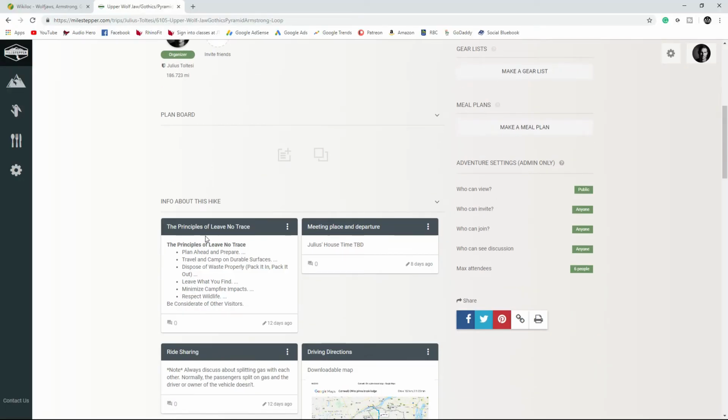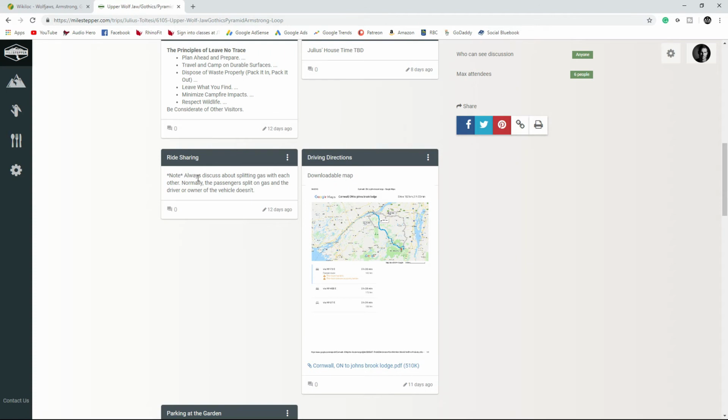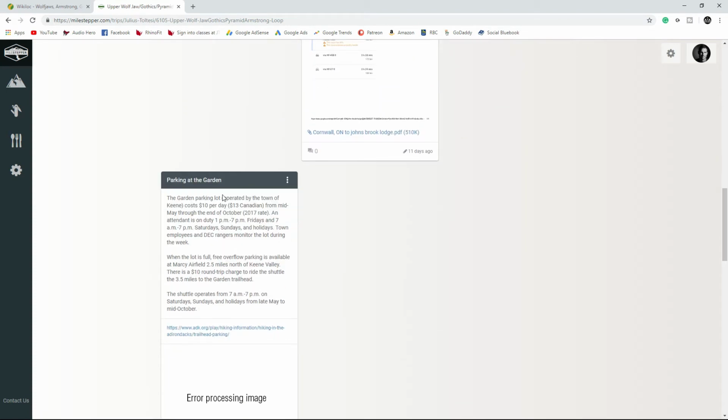So this is a good website to use to organize everything. It tells you what the weather's supposed to be like, and you just put everything in one spot. You know, info about this hike, principles of leave no trace. I sort of add that to all my hikes. Meeting place, we're going to be meeting at my place. Just don't know the time yet. And then just a little note on ride sharing, directions how to get there.